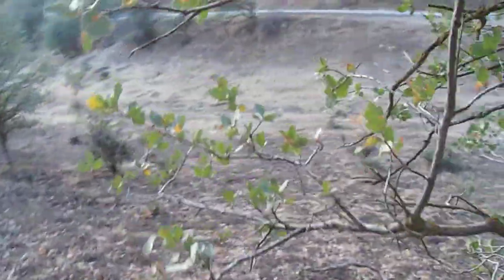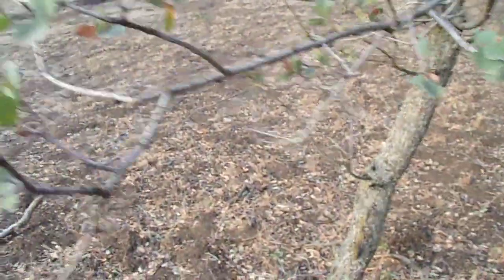My friend Brad's also checking out this little stand of blue oaks here too.